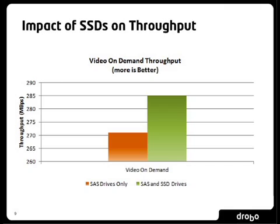285, is that a max limit that the B1200i can handle, or can you expect to see greater than 300 megabytes a second across all three ports? Maybe you can talk a little bit about that, this real-world test compared to some of the other synthetic benchmarking you've done on throughput. Sure.